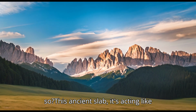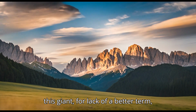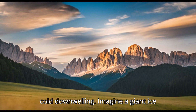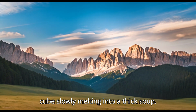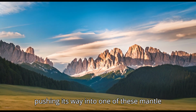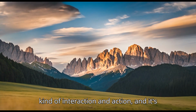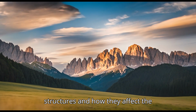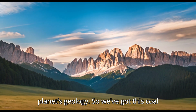How so? This ancient slab, it's acting like this giant, for lack of a better term, cold downwelling. Imagine a giant ice cube slowly melting into a thick soup. That's kind of what's happening. Yeah. It's pushing its way into one of these mantle blobs. Yeah. The first time we're seeing this kind of interaction, and it's changing how we understand these massive structures and how they affect the planet's geology.